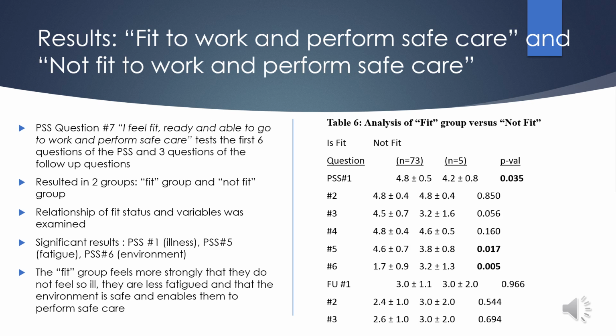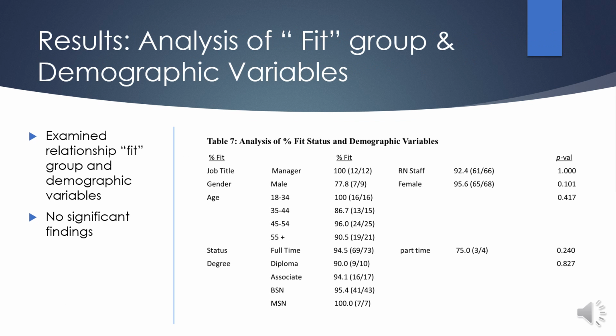The relationship of fit status and variables was examined. There were significant results with Personal Safety Survey question number 1 about illness, number 5, fatigue, number 6, environment. The results show that the fit group feels more strongly that they do not feel so ill, that they are less fatigued, and that the environment is safe and enables them to perform safe care.